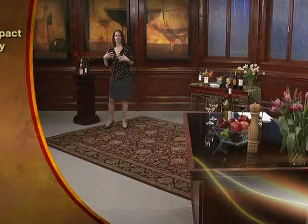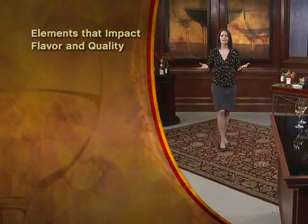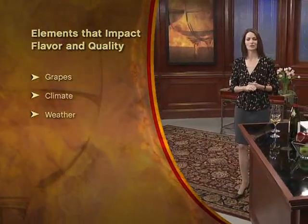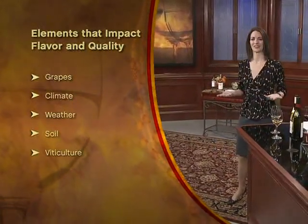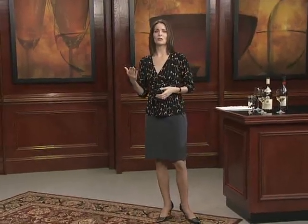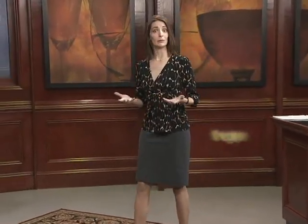We have it here, a Chablis AC, as you saw in the last lecture, and a South Australian Chardonnay. We'll be looking at these elements, how they affect flavor and the quality of the wine: grapes, climate, weather, soil, and viticulture. Often people don't realize why it is so important to understand the core elements of winemaking. But the ultimate sensation of drinking a poor, good, or great wine begins with these elements. So first, let's take a look at the most important ingredient in wine, the grape.